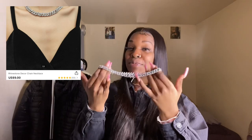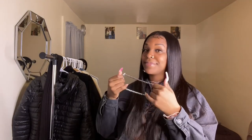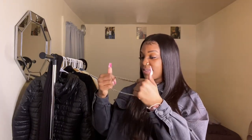But this is the next item, and I think this is my favorite accessory. It's a Cuban. Don't even play. When I put this Cuban on, because I have a gold Cuban too, but it doesn't compare to this silver Cuban. It doesn't at all. It's fire. I would try it on, but it wouldn't go with this fit because I have a turtleneck on. But the quality is bomb, and it's heavy. And this thing shines too.